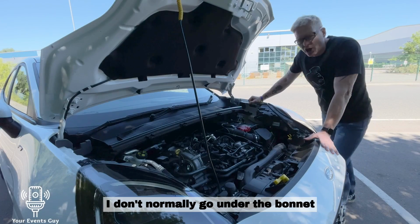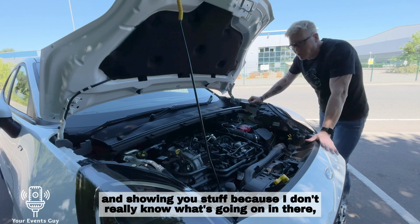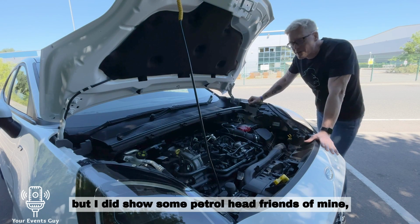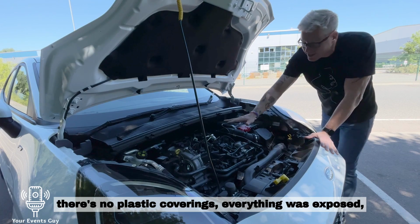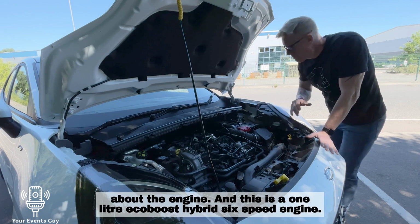I don't normally go under the bonnet and start talking about the engine and showing you stuff because I don't really know what's going on in there. But I did show some petrol head friends of mine, and they were really impressed with the fact that there's no plastic coverings, everything was exposed, and they really got their geek on about the engine.